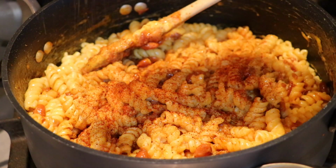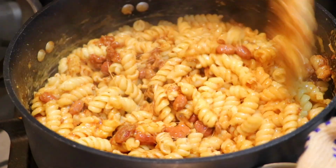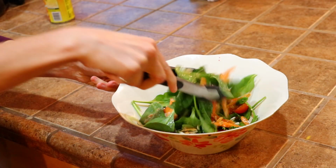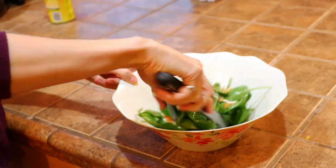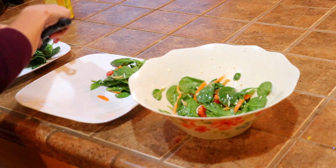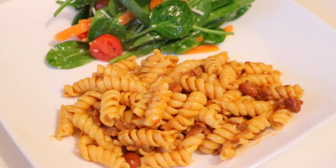And then I did cumin, chili powder, and garlic powder. I feel like chili powder and cumin are like the 2 main spices you want to add into chili to make it taste very chili-ish. So it's really important to add those in because I feel like it gives the pasta a really good chili type flavor. And then you're just going to add the dressing into the salad and serve it up, and you've got yourself a really fantastic dinner.